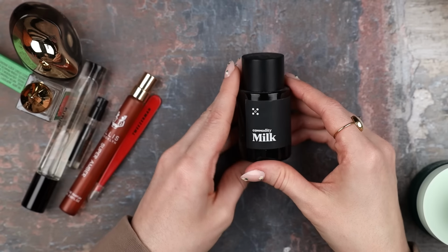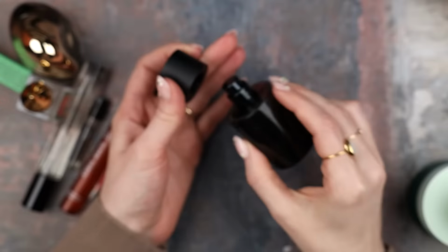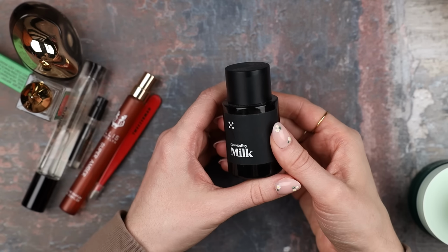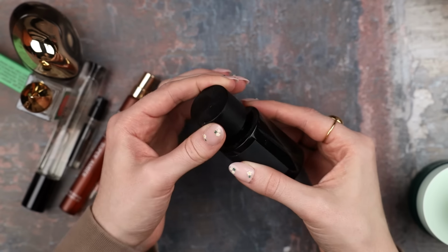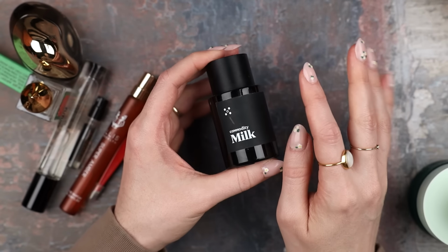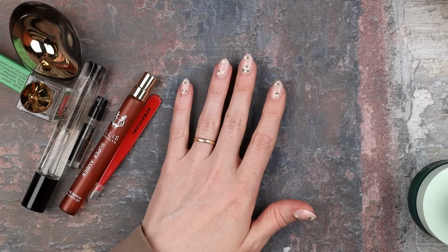Okay, perfume. Commodity Milk, I really love how this smells, but the sprayer is broken and I just ain't got time. I love how it smells so much. I need to try to fix it by taking this apart, maybe try to decant it or something, but I'm not going to worry about that right now. I'm going to put it sort of in a holding pattern, right? With some things that are not front and center.